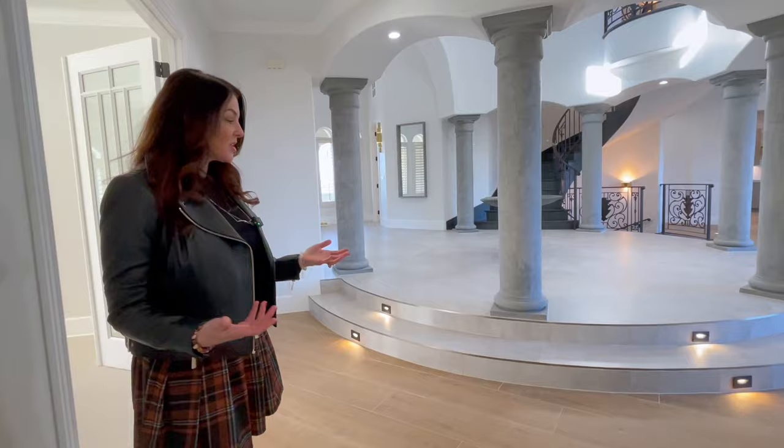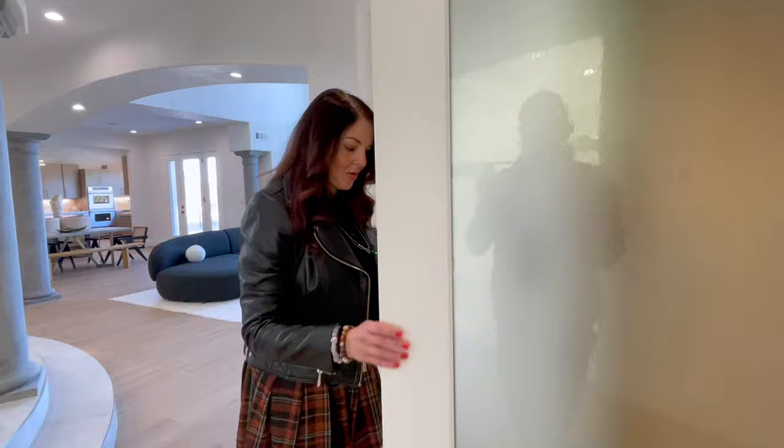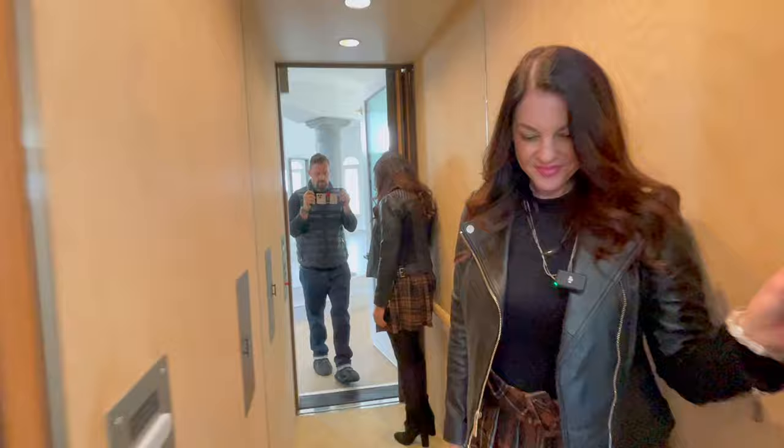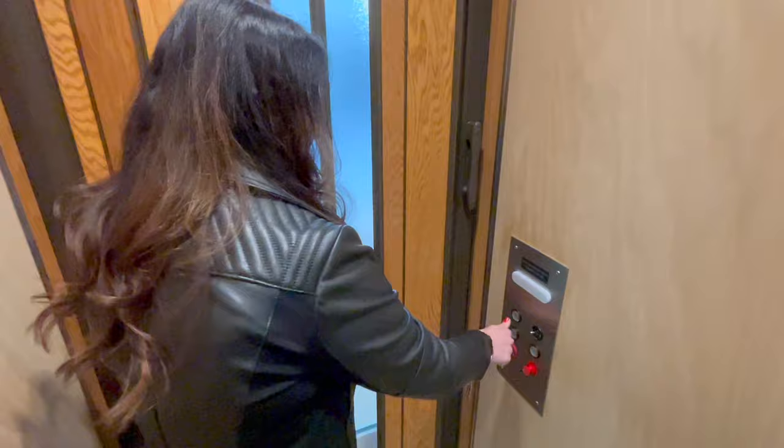This gray elevator here has the clear glass door, so it also kinda goes with that updated look. So let's come on in here. We're gonna take the elevator for you guys. So first we're gonna close the door, gotta make sure that's secure. Close this door. Here we go.